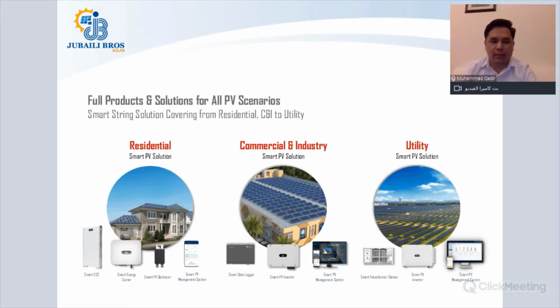And in commercial and industrial smart PV solution, there are data loggers from Huawei, which are called smart logger, and there are inverter sizes from 12 kilowatt up to 100 kilowatt sizes, and you have free monitoring platform along with these inverters and logger. In utility scale smart PV solution, Huawei has a smart transformer station, inverters, and also the monitoring platform.